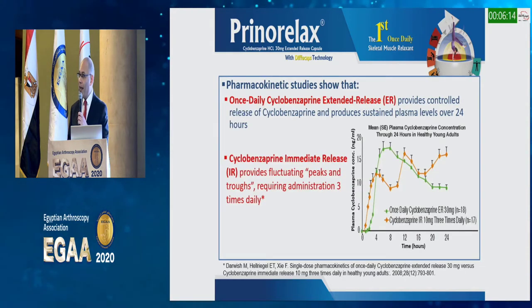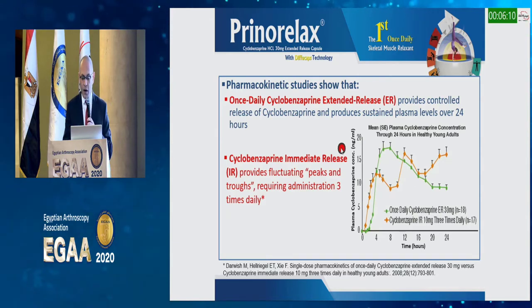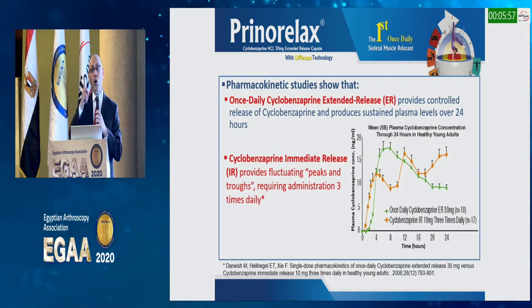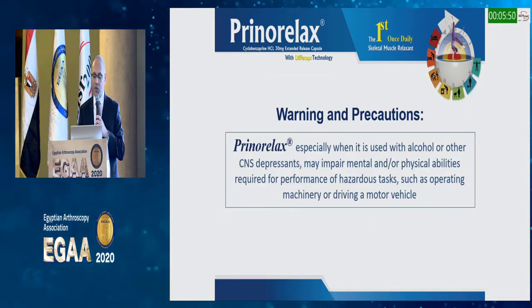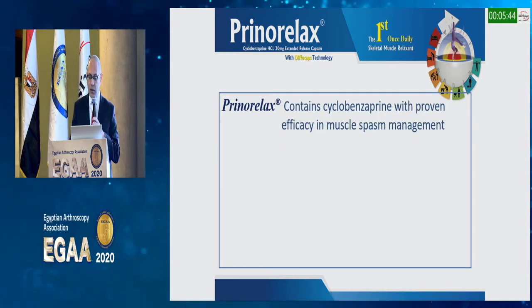Looking at the efficacy and the pharmacokinetics of the extended-release cyclobenzaprine, as we see here, it peaks after a few hours and then slowly degrades over 24 hours, as compared to yellow, the immediate release, where it peaks, it drops, the next dose peaks and drops, and then the next dose. So you avoid the roller coaster up and down with the immediate release. The sustained release peaks after a few hours and slowly degrades over the 24-hour period. Of course, the warning for any cyclobenzaprine product is to avoid use of alcohol or other CNS depressants.